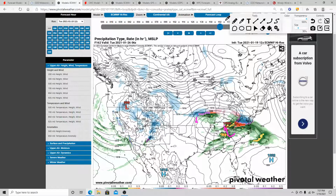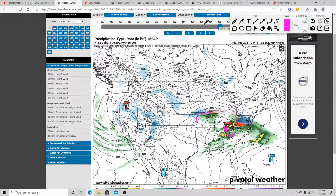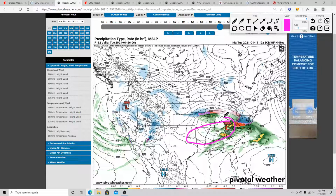I mean, this is 162 hours out. Something happened to my pin there. There we go. So it's 162 hours out, so this is early Tuesday morning or late Wednesday night of next week. We've still got quite a few days to go. And just by looking at this, it could bring quite a bit of rain across portions of Dixie Alley back to east Texas. Could bring a decent amount of wind along with it as well.